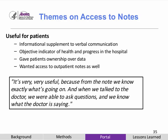Patients also viewed the notes as objective indicators of both their health condition and their progress while in the hospital. They also expressed a sense of ownership over their data and wanted access, independent even of their plans to read or to use it.